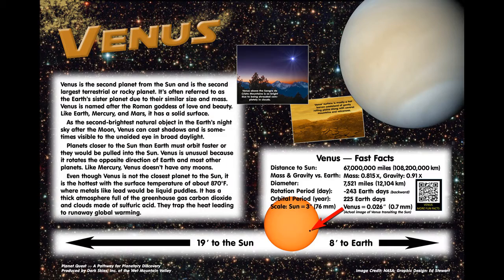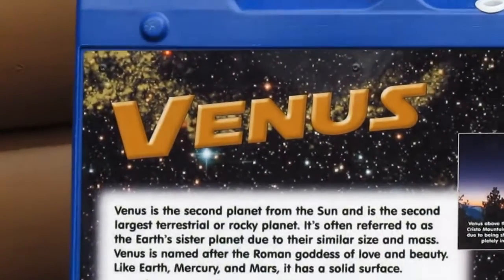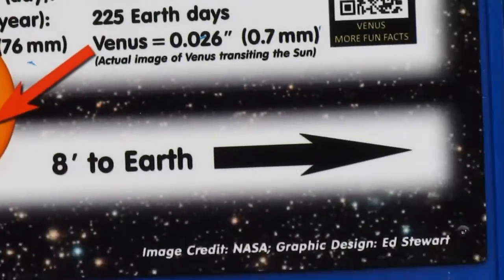Planet Station number 2, Venus, is also rather dull in color as it is cloaked in mostly white clouds, so the title color comes from a space probe's image of the surface in one of the inserts. A transiting Venus image is used here too. The next planet, Earth, is 8 feet to the right.